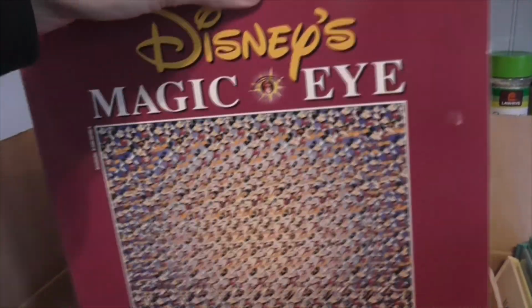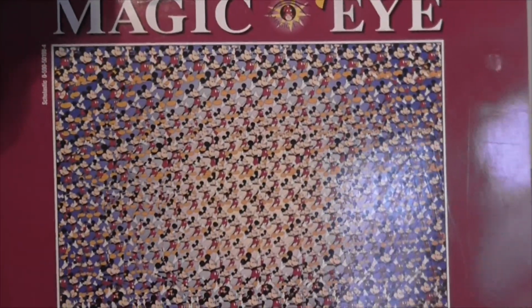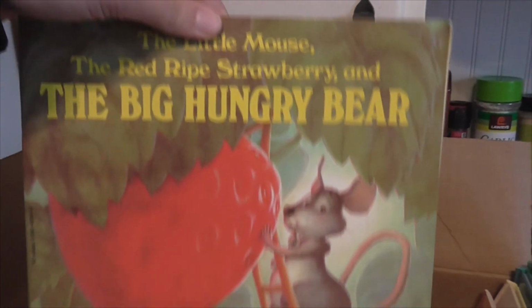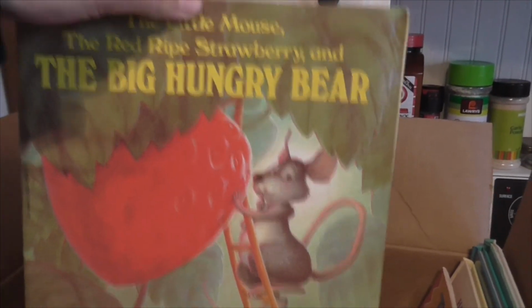I mean, who knows? Some of these I could buy doubles, because I'm not exactly sure which ones I have, but the price that I pay for some of these, it doesn't even really matter. This one was really cool. It's Disney's Magic Eye. As you can see, these are all little Mickeys, and you have to go cross-eyed and stare at it forever to find the picture in it. Those are pretty cool. Bought that for Landon, my little nephew. He loves Thomas. Oh, I remember reading this book as a kid. That's why I got this one.